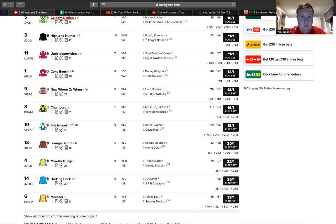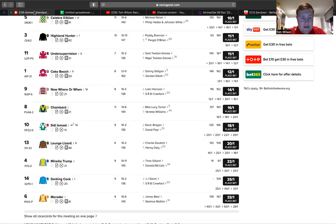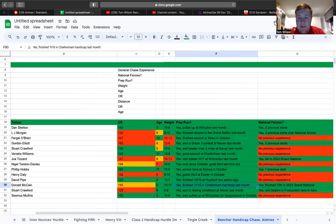So he's had a prep run, as mentioned, which is essential. He didn't do a great deal in that prep run, but I wouldn't read too much into that. I think that was probably a pipe opener for this one, to be honest with you. Let's have a look at the stats for him then. He has got a slight negative in the fact that he's rated 145. 12 of the last 13 winners were rated 142 or lower. He's age 9, which is good. 10 stone 11, so he's carrying that.